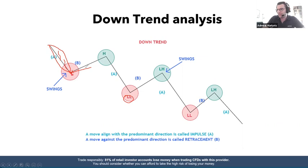Again, that's not enough reason by itself to start selling. We want to see the market retrace back to a level where the sellers will believe it's a fair value for the price, and they will start selling again. And we want to see this low point here broken and a creation of a new lower low point in this market. Clear so far?